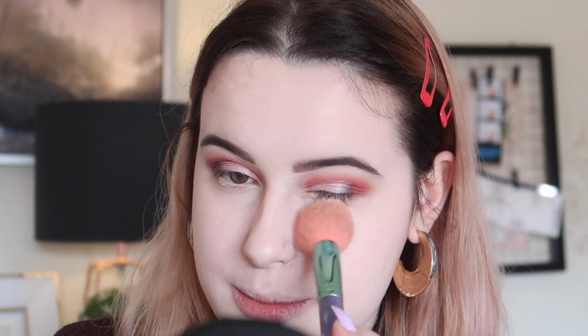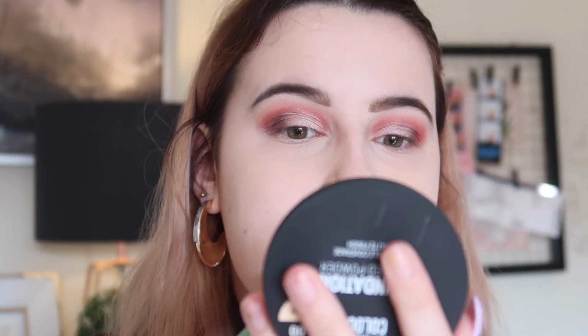So I'm going to take my ordinary powder brush. This is the Spectrum A04 brush, and I'm just gonna lightly set my face in place because I don't want to look too matte. I don't want to look like a matte mess. Did a really good job of setting it down. I usually just use powder because I hate when your foundation's at that sticky stage. But that actually set it in place really nicely.